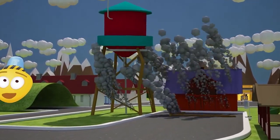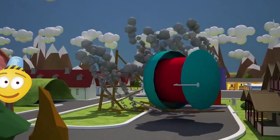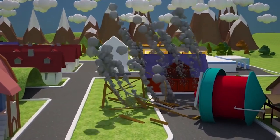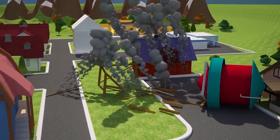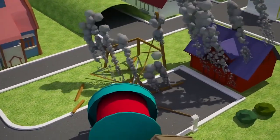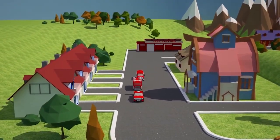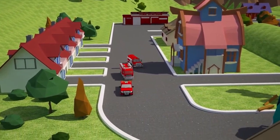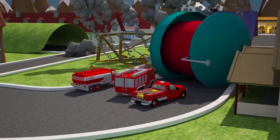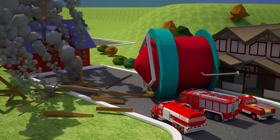Light gust of wind. The fire has spread onto the water tower. Oh no! What should we do? Due to the fact that the water tower fell, our fire trucks cannot get to the fire. Let's try to stop the fire from a distance.